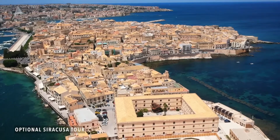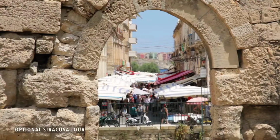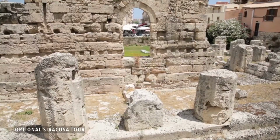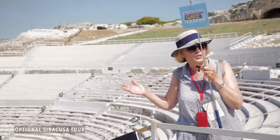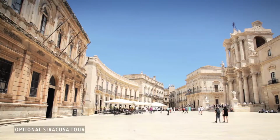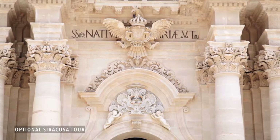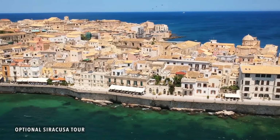And then it's the time for one of the most beautiful cities in Sicily, and it's Syracuse. It was the fairest Greek city in the world, the New York of the ancient time, with one of the biggest Greek theaters in the Mediterranean. And that was awesome. And then we went to see the Baroque part of the city, which is on the island in Syracuse, which was very, very great.